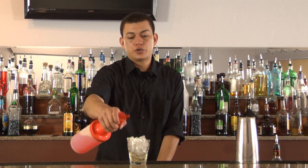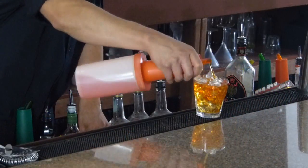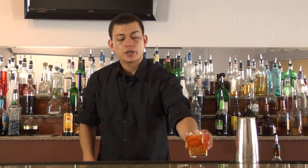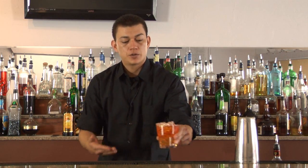And fill with orange juice. Make sure you cut it off right before you get to the rim of the glass, so we can hand this off to a patron. The cocktail server can put it on their tray without spillage. And once again, we have that rocky shore look. The ice and liquid levels are right where we want them to be. This is your screwdriver.